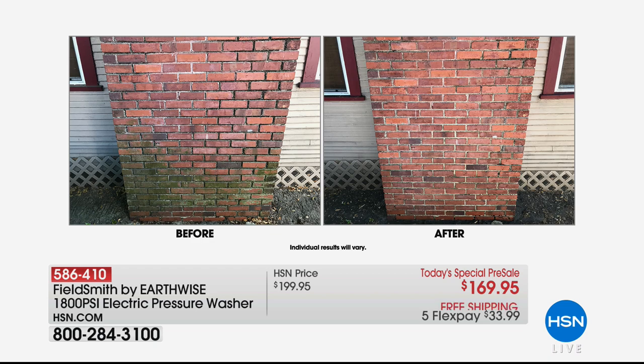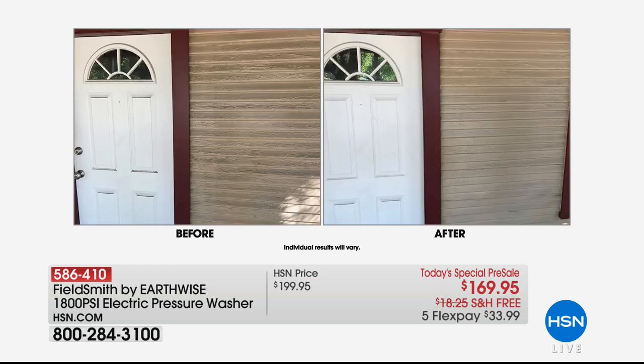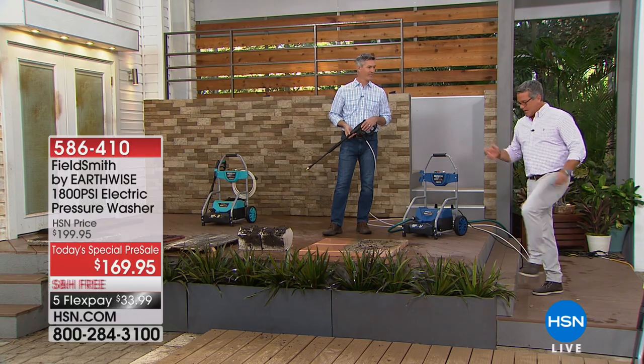Now what would you do? You get a scrub brush, toothbrush? You gonna scrape that off? Or are you gonna use the power of a pressure washer? Look at these, all before and afters. You can get in the hardest to reach areas like the blinds, maybe your garage door, any area of your home that you wanna clean, you can utilize with this eco-friendly, user-friendly technology.